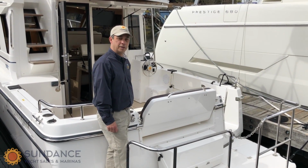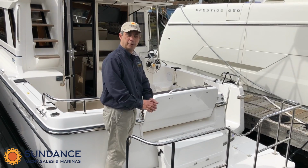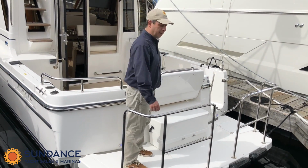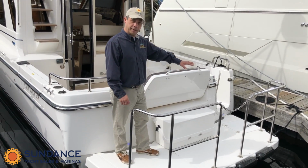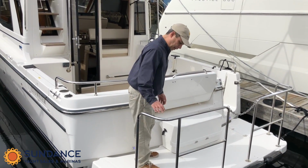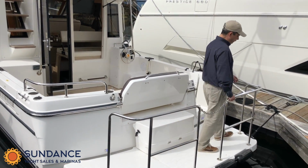In Seattle, Washington at Sundance Yacht Sales, Cutwater dealer for the region. Here to show you a C30 command bridge, hit on some of the features in the cockpit and on the swim step. You got nice staple rails here to contain yourself.